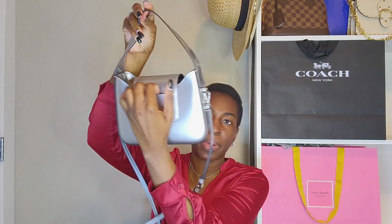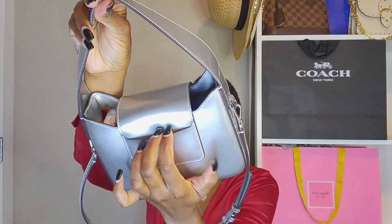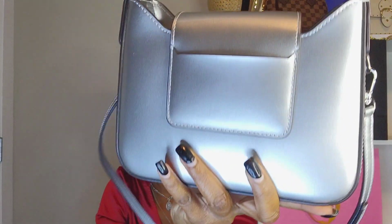It's a small bag, it's not big at all. Let me give you a 360. So at the back there is a slip pocket, very small and tight. You can fit a card in there. I personally wouldn't want to stretch it out, so I don't put anything. I did put my earrings there after a night of partying recently, but I wouldn't put anything larger than that in there. And then you have the shoulder strap.